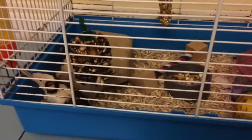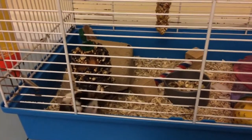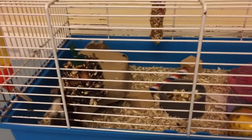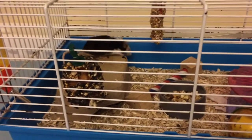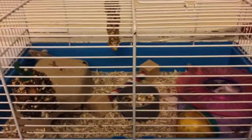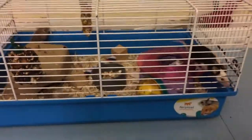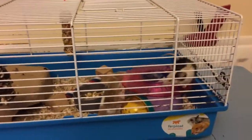So, first of all, he's been in quarantine for a week on his own, and then you might notice they'll look a bit wet. I've sprayed all of them with a bit of mite spray, just every now and again as a preventative, because a couple have been scratching ever so slightly, not very much, but it's just a good precaution.